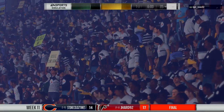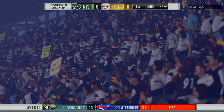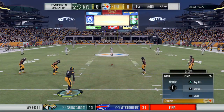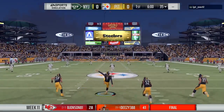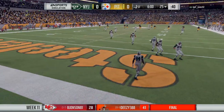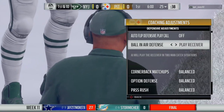Right at the convergence of the Three Rivers on Art Rooney Drive, we welcome you to Heinz Field in Pittsburgh, Pennsylvania. The scene a few moments ago, here it is. It's unlike any other in sport as both teams made their way out of the tunnel. These folks are fired up as their guys are ready to do battle between the New York Jets and the Pittsburgh Steelers.